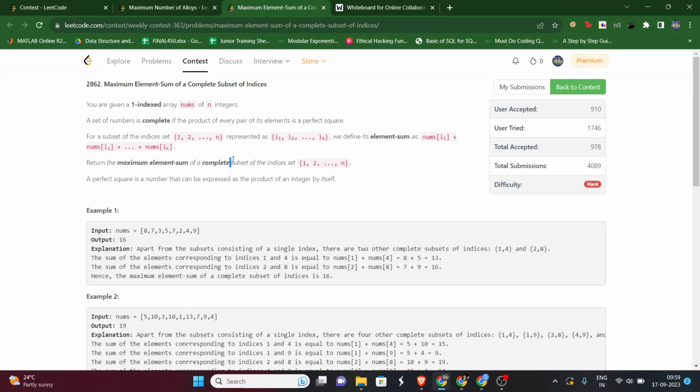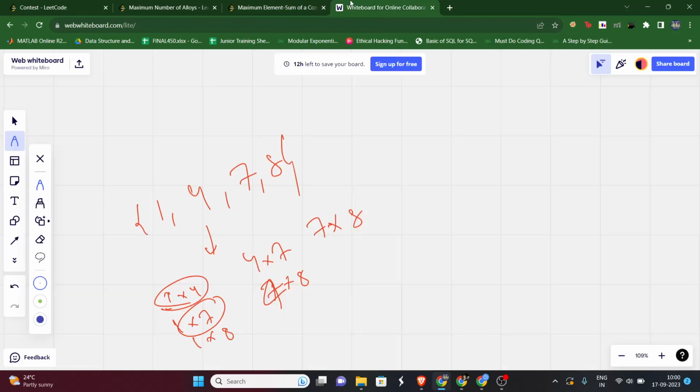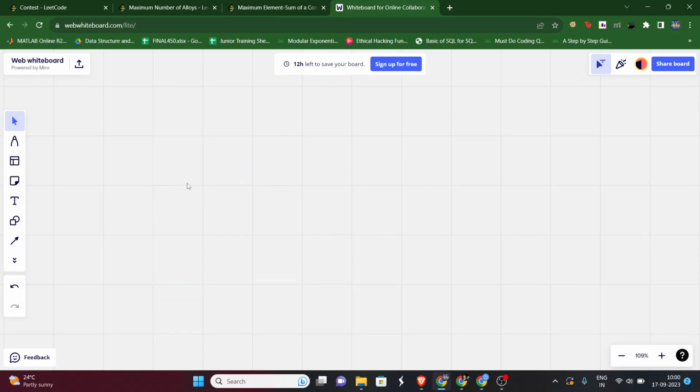So there are two things to note down here. The first one is the maximum element sum, and the second one is the complete subset. We already know the definition of a complete subset, and we already know how to calculate the element sum. Now, how can we solve this problem? Let's forget everything and think over one thing.